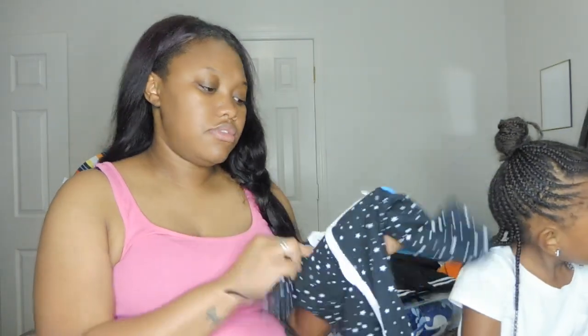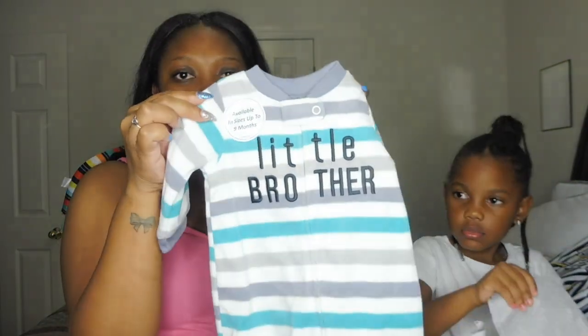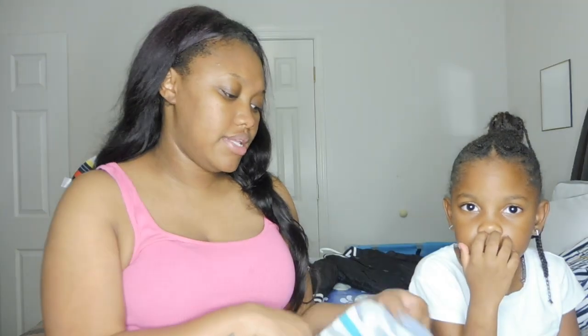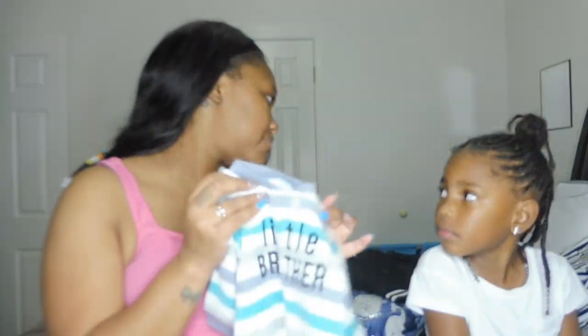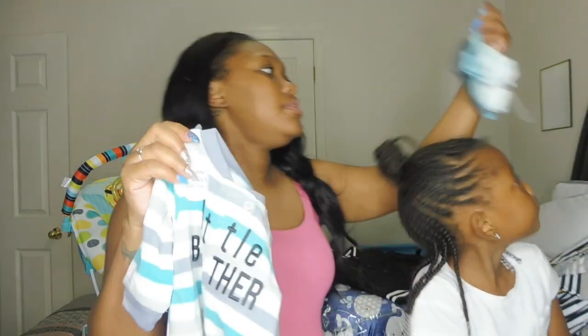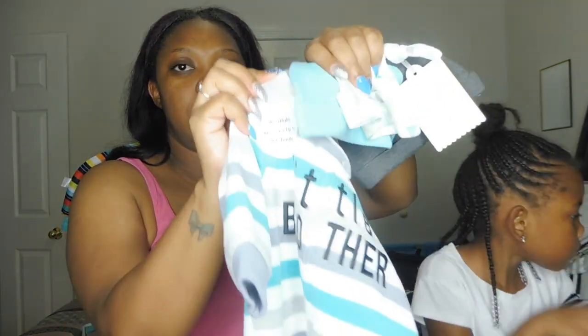So here are some things. We'll go through it really quickly. This is from Nubby. This is a black and white onesie with the feet in, and there are stars on here. This was picked out by Phoenix and Christopher, his little brother. And this is supposed to be what he wears home that day. But I can't remember if we got a hat to match it or not. Oh yeah, we got one that'll match it right here. So, yeah, he can wear this home from the hospital.